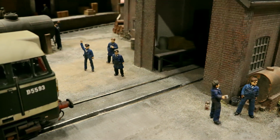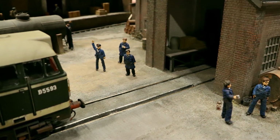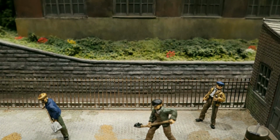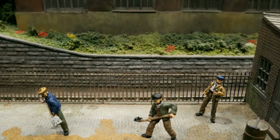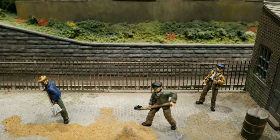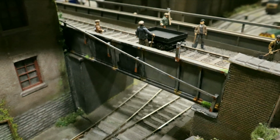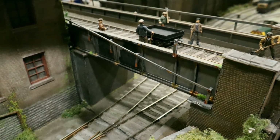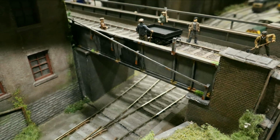Jackson's Yard covers the 1960s era and is based on an industrial area in the northeast. Originally called Napier Street, Jackson's Yard is designed for either through running on multiple routes or shunting. It is worth noting the various cameo figures around the layout, from a man drinking tea next to the engine shed, workers shovelling ballast, and crews hard at work on an overhead bridge.